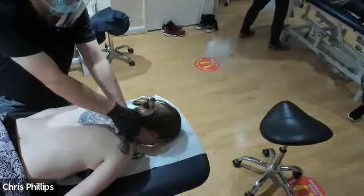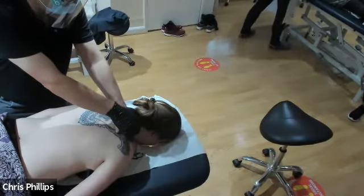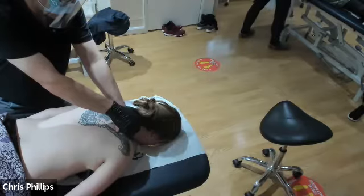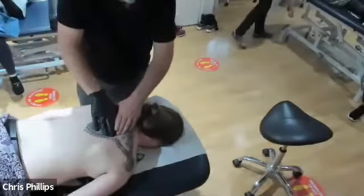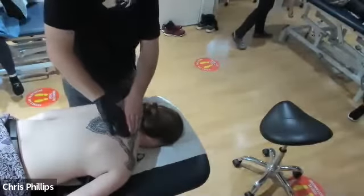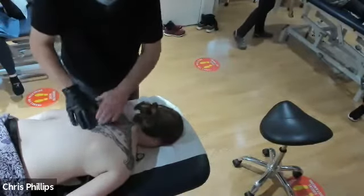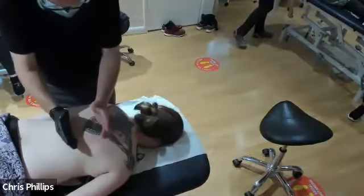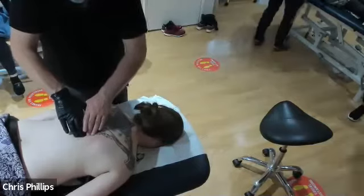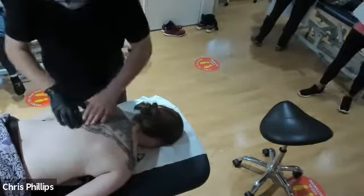I'm just going to really sit on this trap and let it have a little bit of a conversation with me. What I keep coming back to is certainly the levator, although that's starting to soften a little bit. What I'm drawn to here is this chunk, and really tight tissue through that spine.